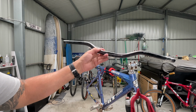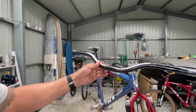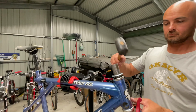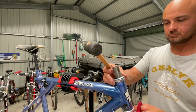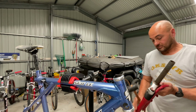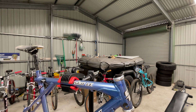These were once black. Look how much fade is on that. Oh my God. These are freaking dead hard. For now.